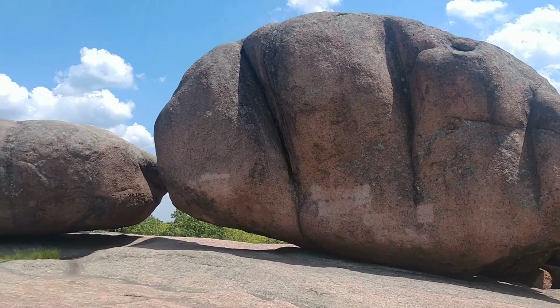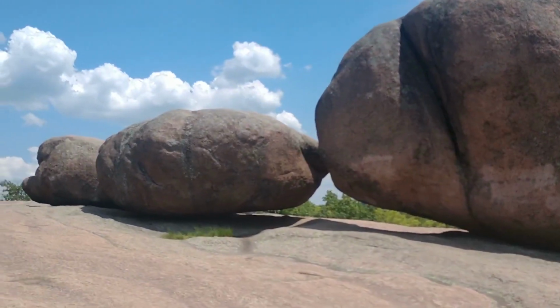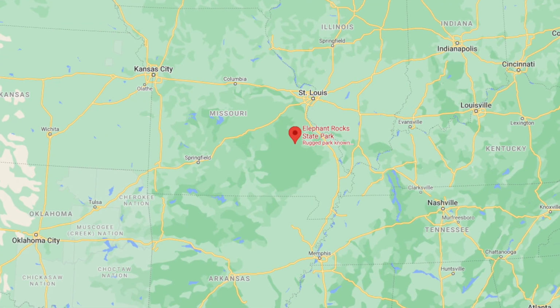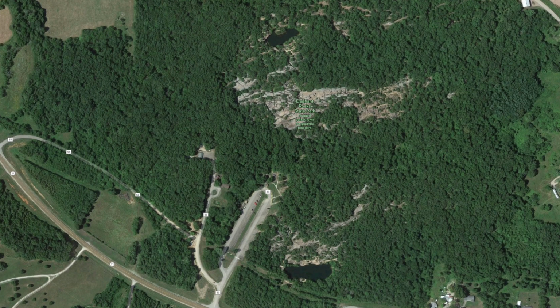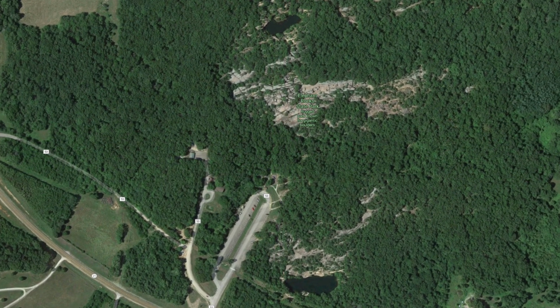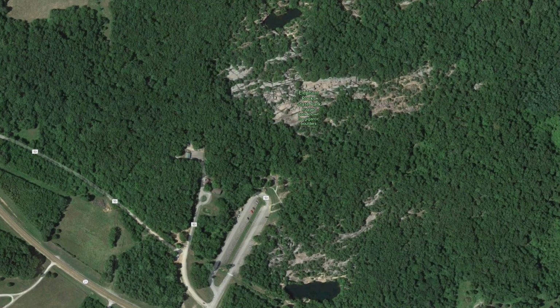Hey guys, today we're going to take a look at Elephant Rock State Park. Elephant Rock State Park is located in southeastern Missouri, about an hour and a half south of St. Louis. There's plenty of parking, and they also have nice bathrooms with flushing toilets. For context, I'm a husband and dad to three teenage daughters, and that stuff's important to them.